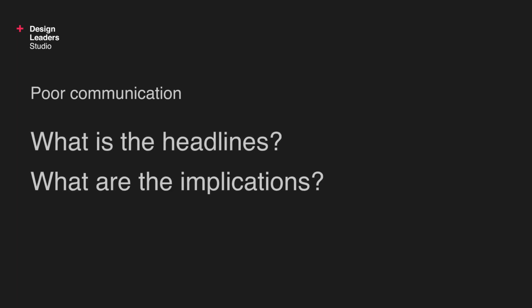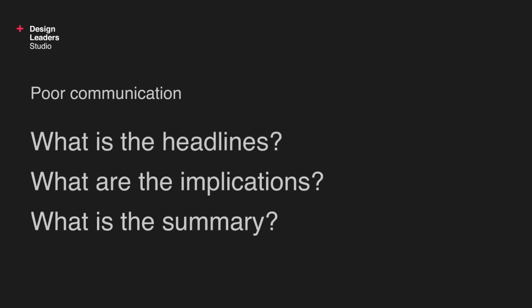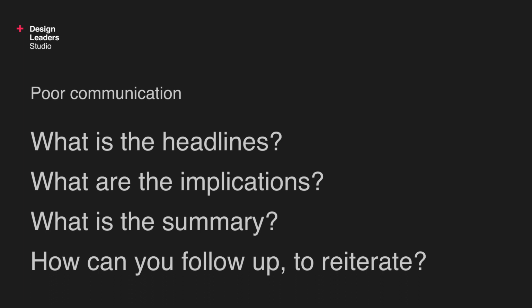In the same way that you would structure research findings, you should approach your team communication with the simple formula of headlines, implication, and summary. If you're using a meeting to deliver key messages, a follow-up email message can help those who process information differently.